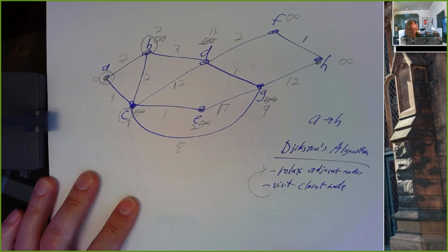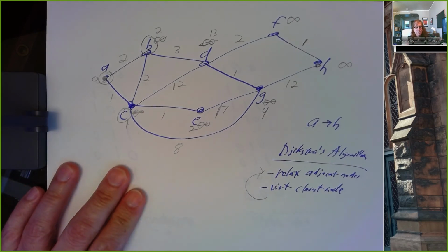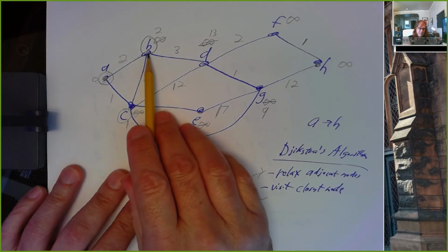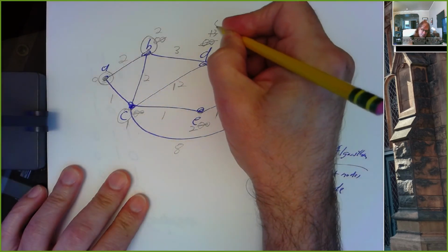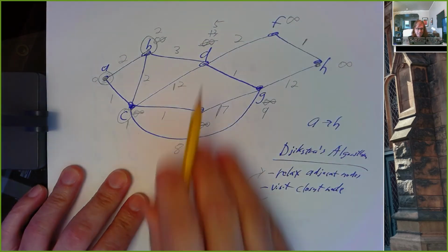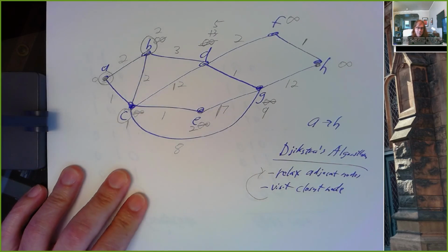So we've got a few minutes. Let me just go ahead and run through this quickly, and then we'll go through this again on Friday. So from node 2, 2 plus 3 is 5. That's better than 13, so I can relax that distance. That's the only node that I haven't visited that's adjacent to B.